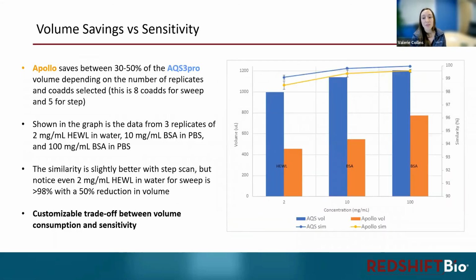Lastly, I just wanted to highlight the volume savings. Here I'm showing the volume consumed for AQS3 Pro in blue, Apollo in orange, across this concentration series from 2 to 100 mg per mil, while maintaining the system repeatability, this line graph above.